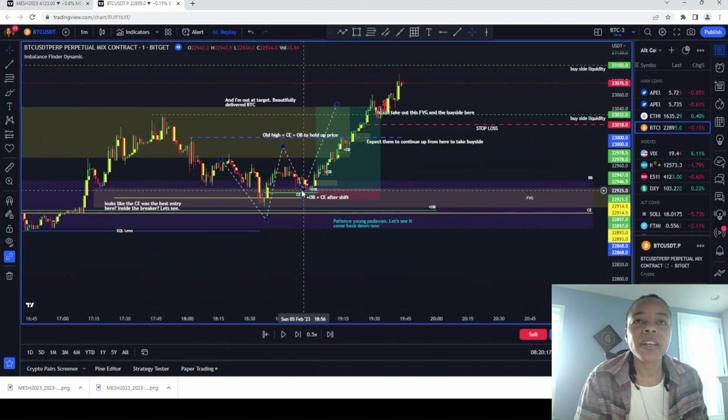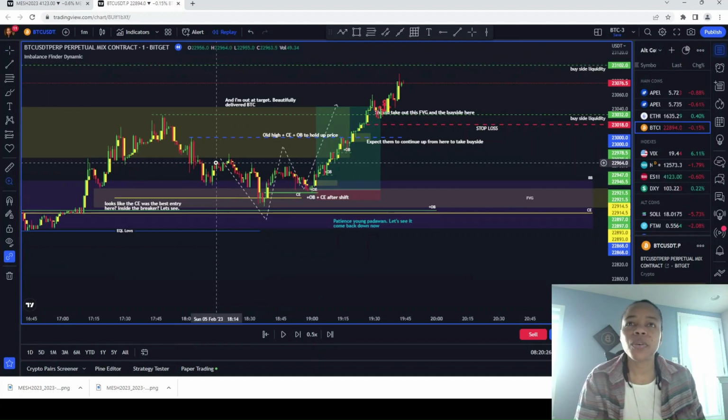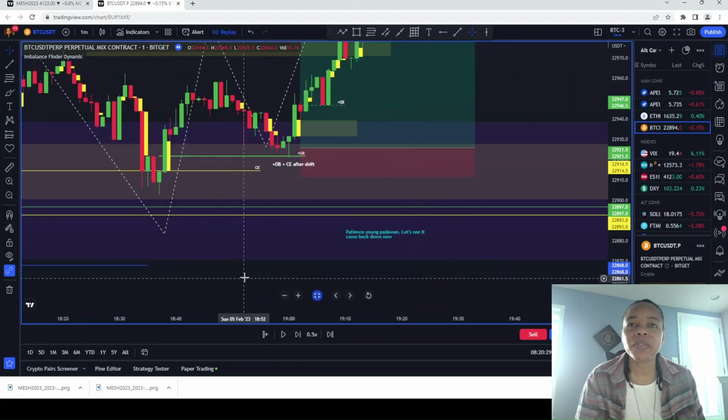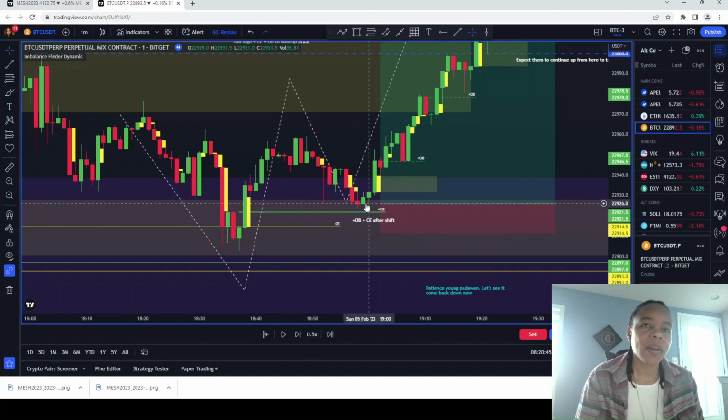So I was like, cool, I would enter it right there. Beautiful. And I'd said to myself, consequent encroachment on this. And let's zoom in on this, man. I was so proud of myself last night as I was doing this. So I zoomed in. The top of this, the open of this candle, consequent encroachment on this fair value gap is what I was thinking for an entry. And look how beautifully price came in. Now I didn't zoom in this precisely to put it exactly right there, so whatever, you get the drift, right?